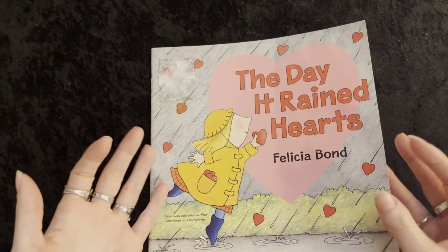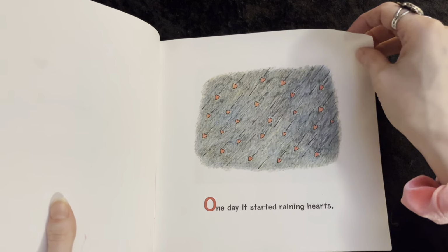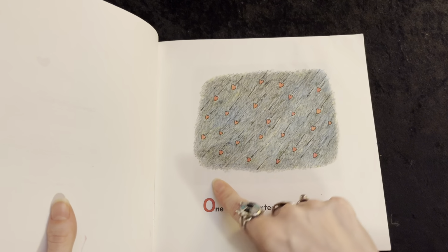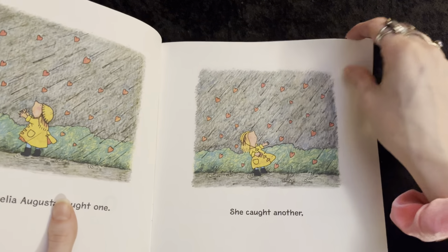All right, The Day It Rained Hearts. I think this book is so cute. This is another one that I just picked up at a Savers or something. It's raining hearts. I love rain and I love hearts. I just love hearts. I don't know why.